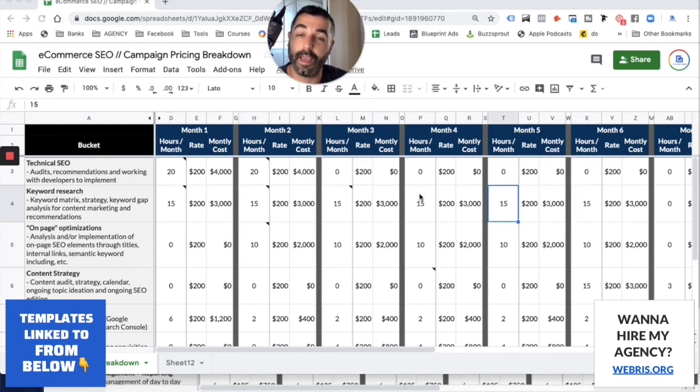So again, with B2B SEO, we only need like a month or two of keyword research for those bottom funnel service pages. But with an e-commerce website, there's so many pages, and these are the pages that make the money, so we want to spend our attention on this first before we go to content generation. We're doing 15 hours a month of these, and then also 10 hours a month of on-page SEO to make those changes and improve them. So we're identifying the keywords. We're then going back and making page-level recommendations on how to improve the quality of each one of those product and category pages. And this can take time.